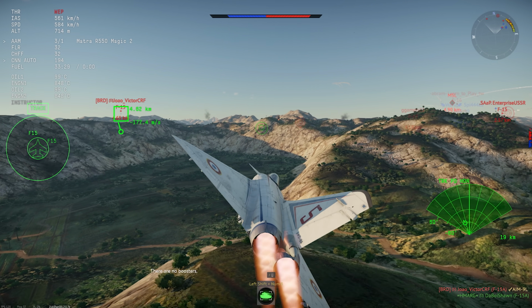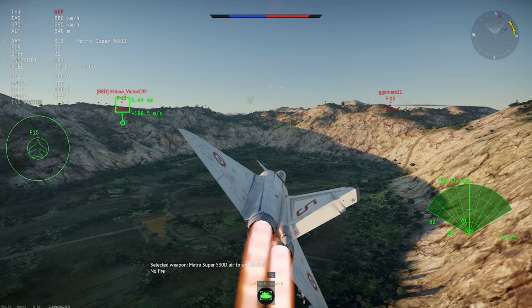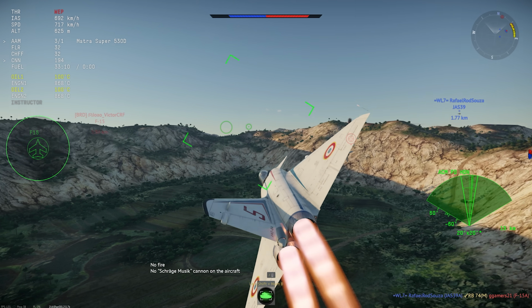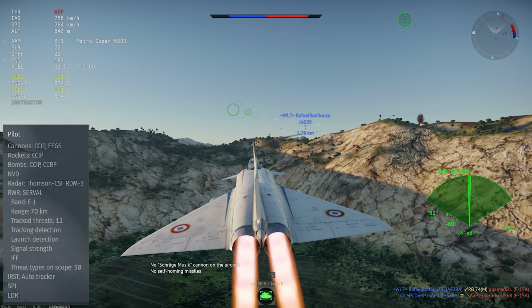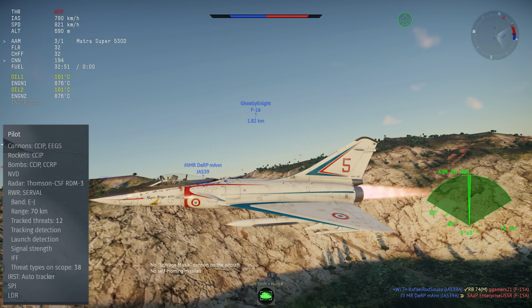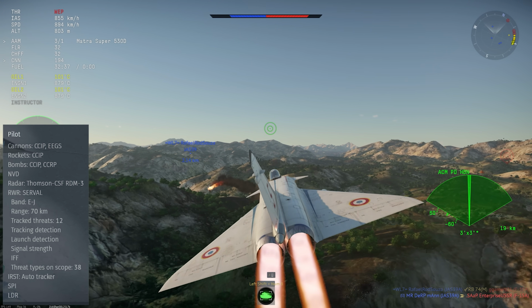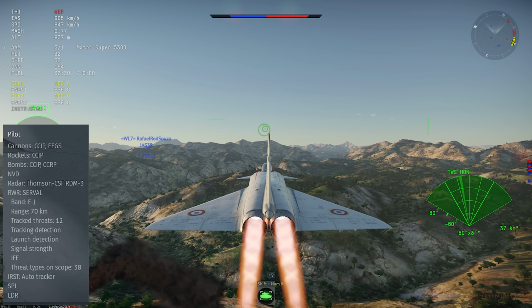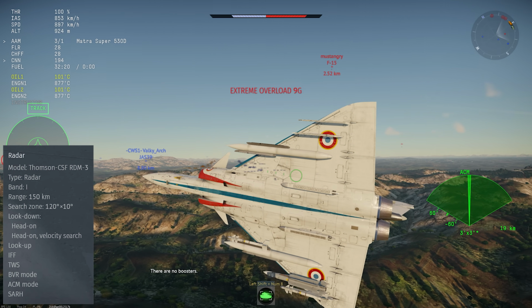What we have in War Thunder is the Mirage 4000. This is a jet fighter in rank 8 of the French air tree with a battle rating of 12.3. This jet's combat system includes an EEGS, a full ballistics computer, night vision, and a fully featured radar warning receiver that tracks up into the J-band. It can also take the Atlas II targeting pod. Its radar is the RDM-3.